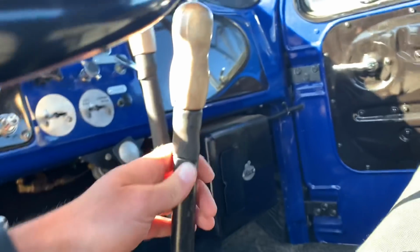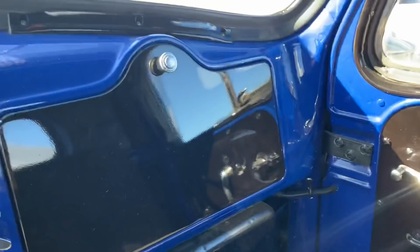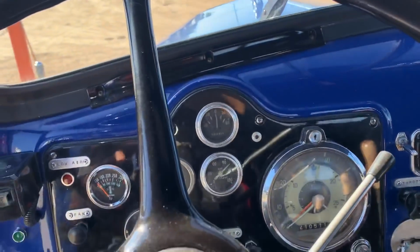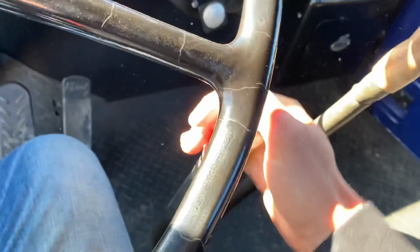Oh, I love those sticks. The brownie was always on the inside. Nice wood handles. That is really cool. Oh, look at those seats just bolted right to the floor. Oh, that is really neat. What a cool truck. Oh, I'd love to drive this. Probably the old duplex.